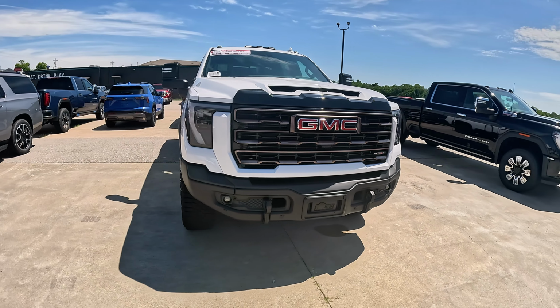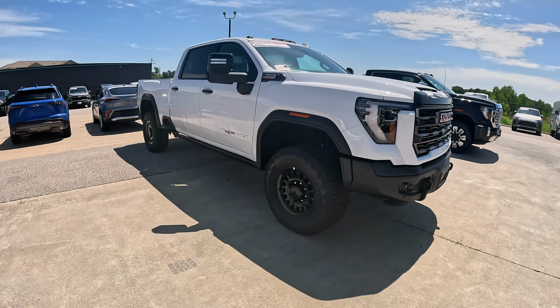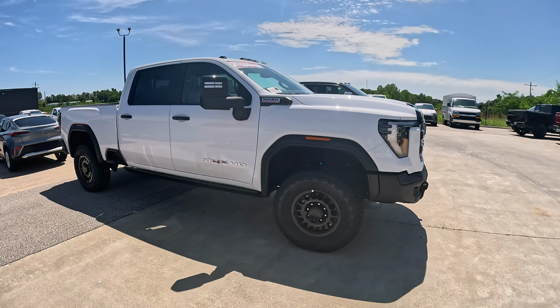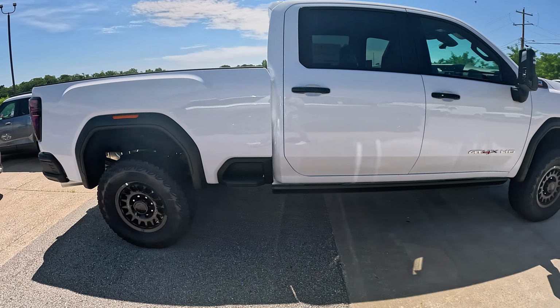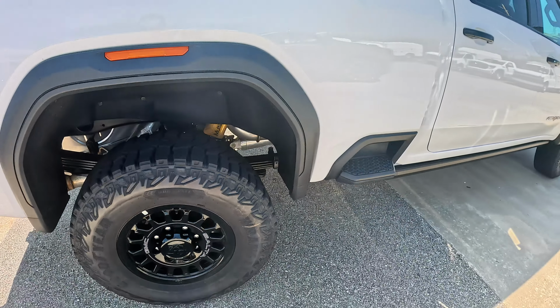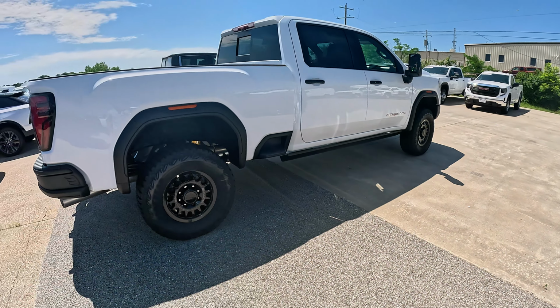But overall, extremely large truck, extremely cool looking truck. A little too big for my taste, a little too expensive for my taste. But there's a market. This thing probably won't last long. There's a good shot of your Multimatic suspension. Rear locker, you can probably get about anywhere with this truck as long as it fits.